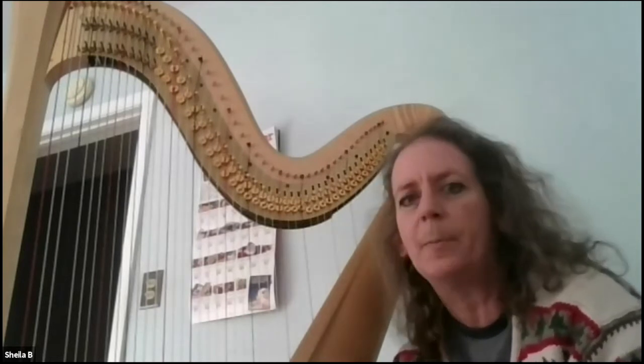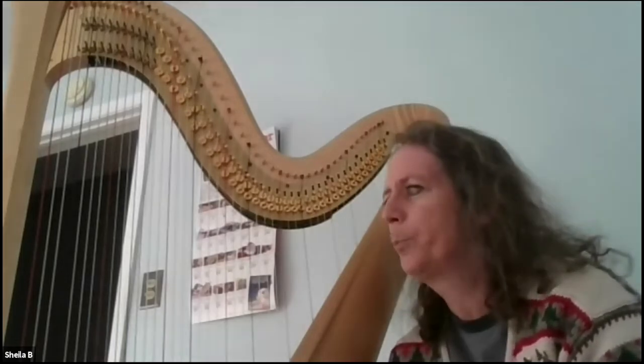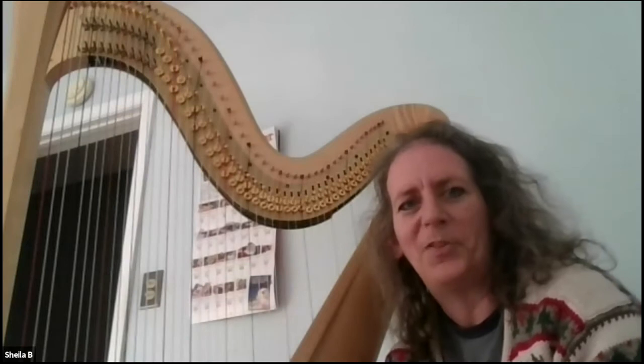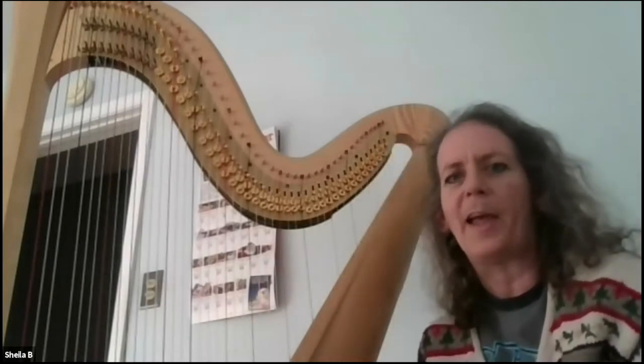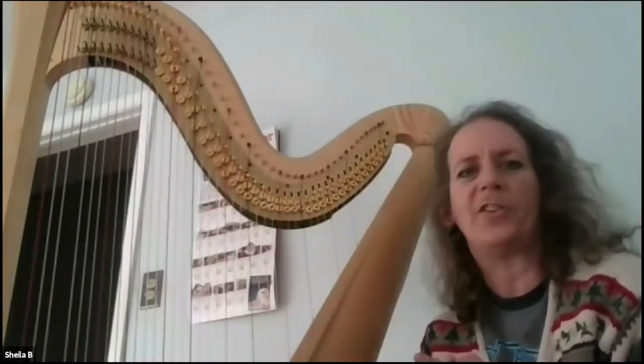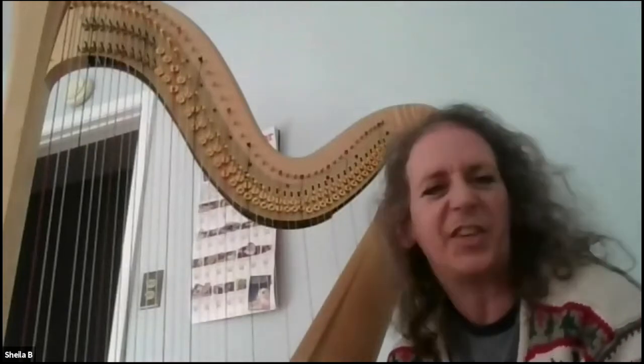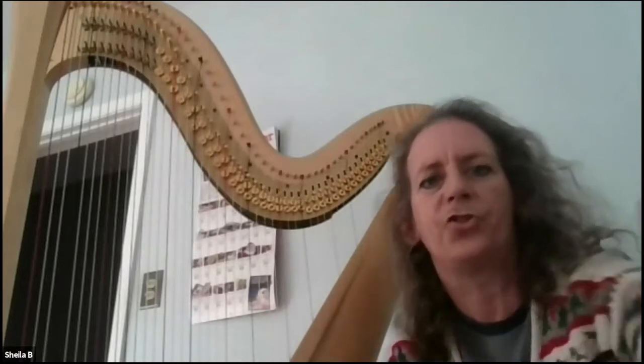So this is going to be Baroque theme meets flamenco. And I'll get it out of the way again, because this is a one shot, and you'll see why. This one's going to have a lot of sound effects in it. It's going to have percussion. It's going to have flamenco strumming. So I'm going to try and turn this. You won't be able to see all of the harp, but I want you to be able to see what my hands are doing. So here we go.